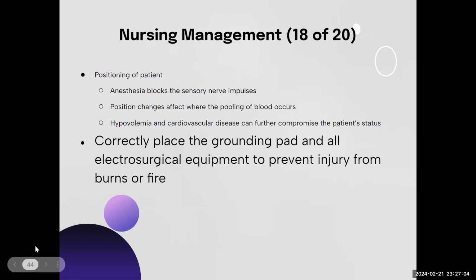And then there's a grounding pad for the electrosurgical equipment so that you don't get burns or have fires start.